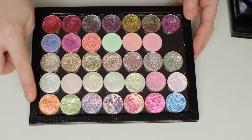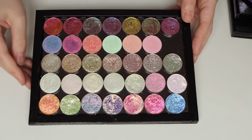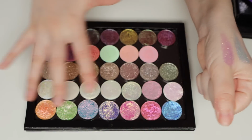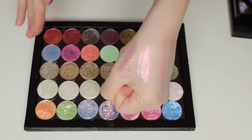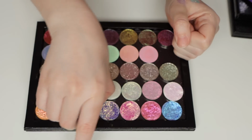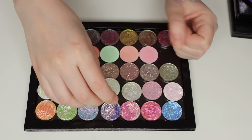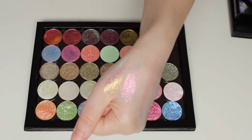And then the last column is all my Glaminatrix multichromes, this shade, and I do believe I have swatch comparisons of all of these. These came out around the same time as a bunch of brands were coming out with pretty much the same shade, so I just swatched Baubles and Cornflower. Cornflower is, I feel like, low-key a famous shade.